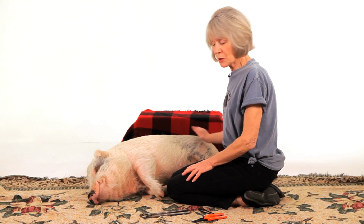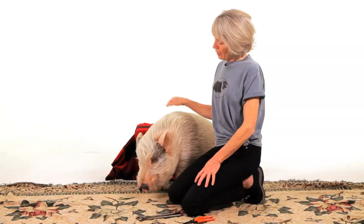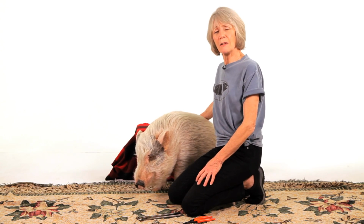Okay. Churchill lives most of his life outdoors, and he's on gravelly area, so his hooves hardly ever need trimming. If your pig is not letting you give him a hoof trim, it's really important that you seek another option. You can try to find a veterinarian in your area, or you can contact another pig expert that might know where to go to get a qualified veterinarian.